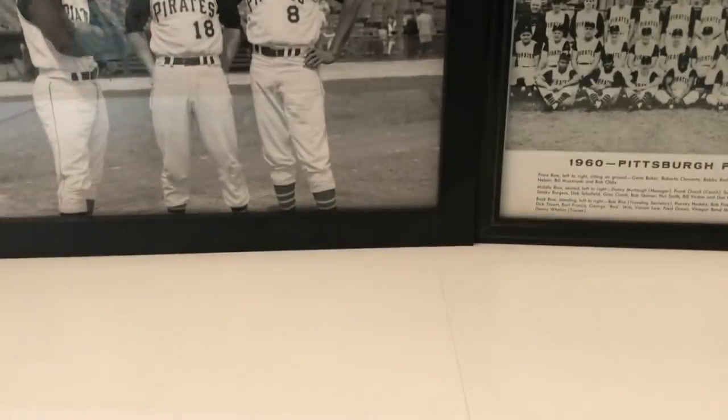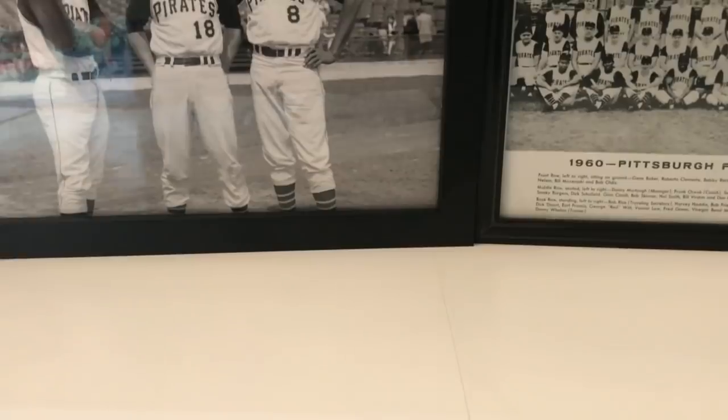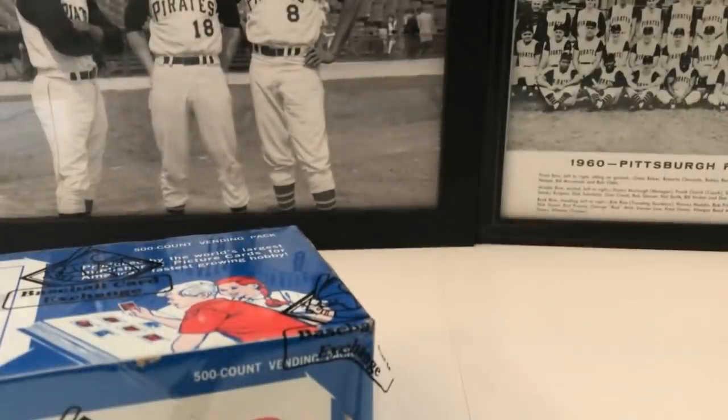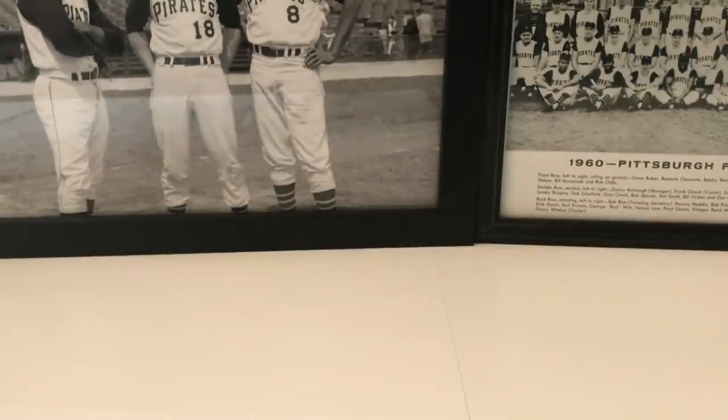So let's open this up if I can get this plastic wrap off here. It's on here kind of tight. I don't know when this was sealed. It's October, but this has been sitting somewhere. Okay, here we go. Let's get this open and find out what is inside this vending box. Now, last vending box we didn't have very good luck with. We got some really good cards.